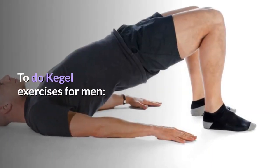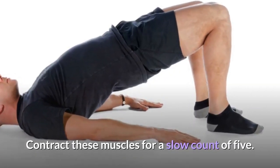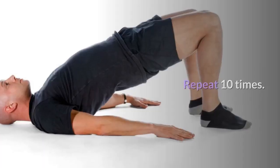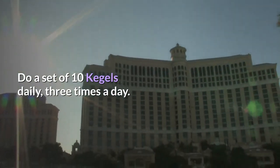To do Kegel exercises for men, contract these muscles for a slow count of 5. Release the muscles to a slow count of 5. Repeat 10 times. Do a set of 10 Kegels daily, 3 times a day.